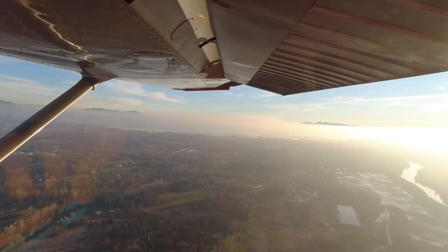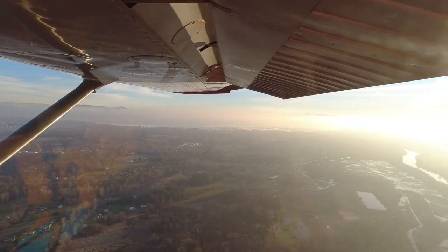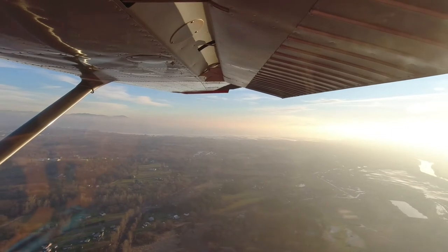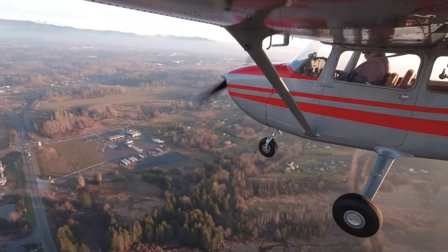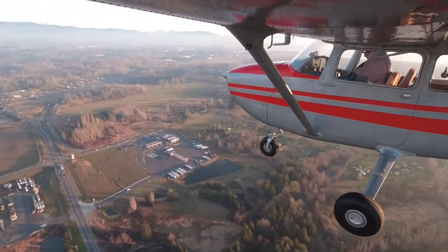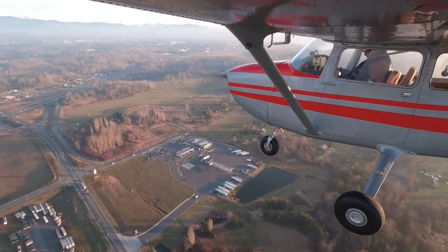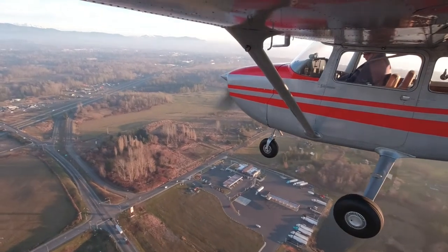Bellingham Tower 215, we'll be ready 16 at Mid-Lummi. Decathlon 5 Delta Zulu, turn left taxiway Echo, contact ground. Left on Echo, contact ground, Decathlon 5 Delta Zulu. 215 Bellingham Tower, no delay, runway 16, cleared for takeoff, traffic right base, Cessna. In sight, and cleared for takeoff 16, 215, thank you. Cessna 768, traffic departing prior to your arrival. 768 has traffic in sight.